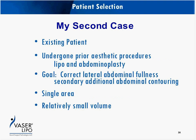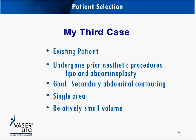And my second case, again, an existing patient. She had undergone prior lipo procedures and abdominoplasty, and really we were correcting a little bit of lateral fullness and a little bit of anterior additional contouring. Single area, relatively small volume, so that was pretty manageable as a second case. And our third patient, again, existing patient, had previous lipo and abdominoplasty. We're going in and doing some secondary abdominal contouring, single area, relatively small volume.